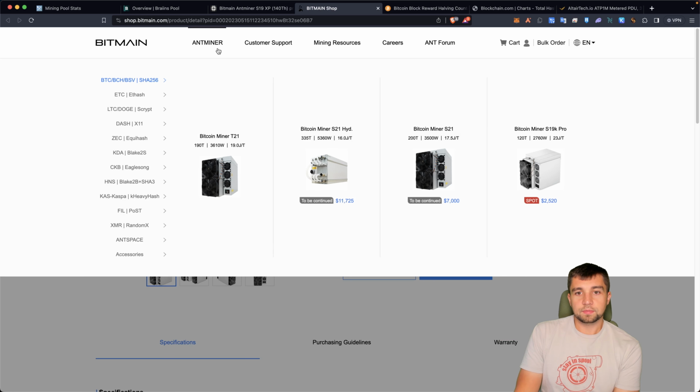And this miner in particular falls in a very interesting in-between of just the current output from Bitmain. The S19K Pro has an efficiency of about 23 joules per terahash. It's basically slightly worse efficiency than the S19 XP. But because of that, it carries a lower price point. Understandably so.